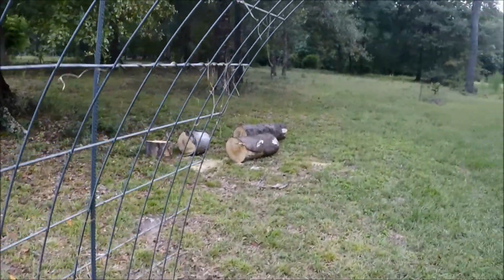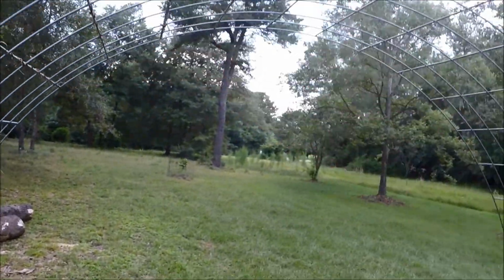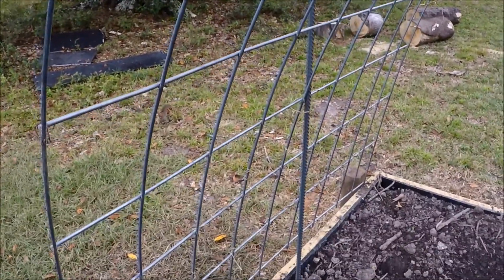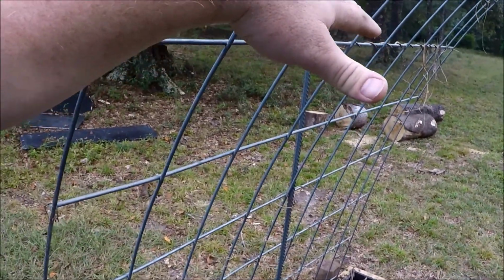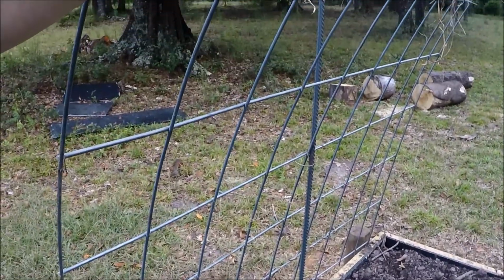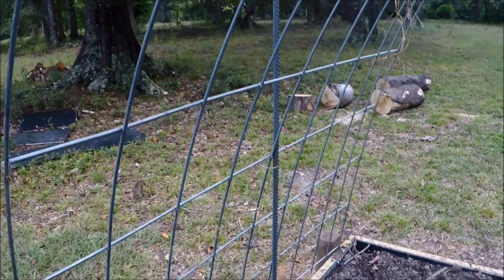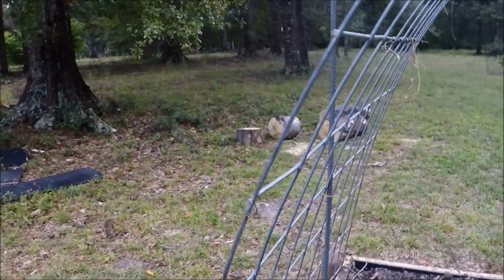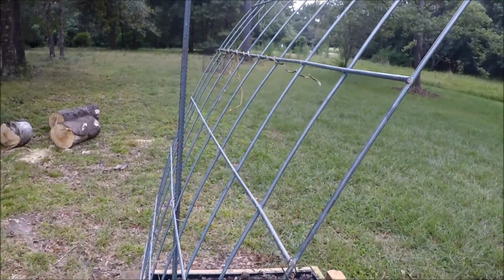I mean, tomato plants that get this high. Whoo! I could trellis them and start having them hang. I've seen that before many times. You let them hang. But even if they got up into here, this high, that's 3 foot at least or more. So that'll be just fine. Yeah, I'm happy.